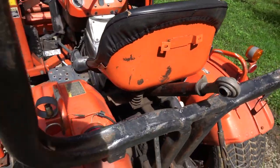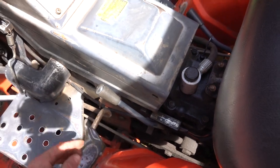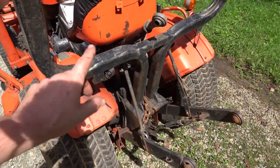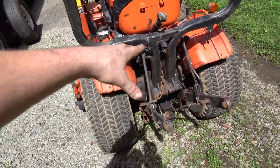So there's PTO down there, and there is a low range, a neutral, and a high range for the deck. The high range will operate the mid PTO and the rear PTO. Low range only operates the rear PTO. Also, there's a three-point hitch setup.